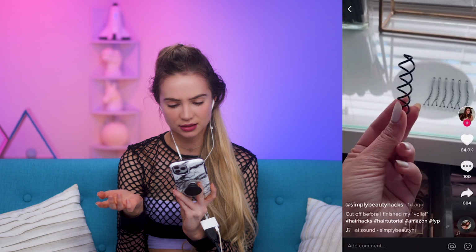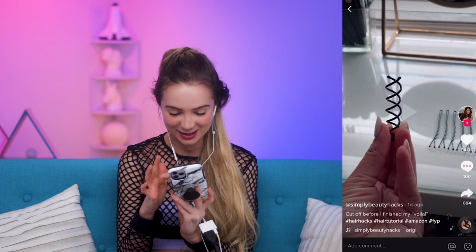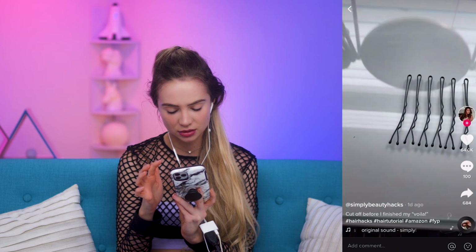What is this? This is a spin pin that I got off of Amazon. I don't have one of those. They say that one spin pin is equal to 6 bobby pins. Really? To use it, you basically tie your hair up like you normally would. So instead of using a bunch of bobby pins to secure it, you basically twist the spin pin into your bun.